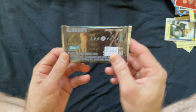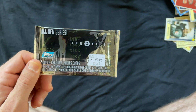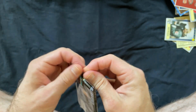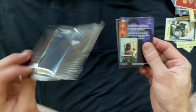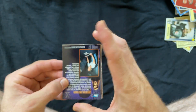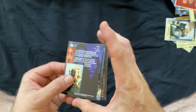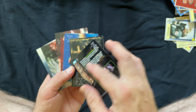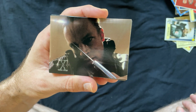Okay, moving on. Let's get into this X-Files card set. So they made one more X-Files season, much later than the original. Oh, sorry for the beeping out there. So I gotta say, not that it's a pet peeve, I've never mentioned this, but it does show a lack of QC when everything's not uniform. So that's a scary shot.